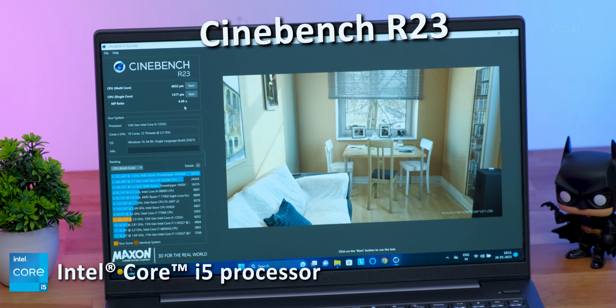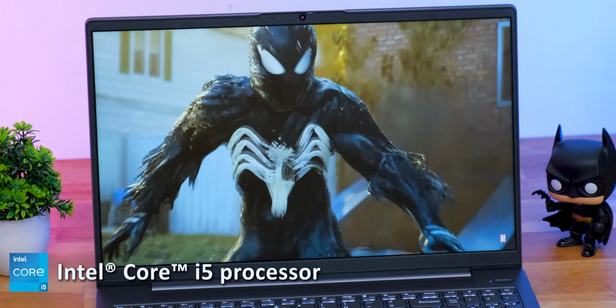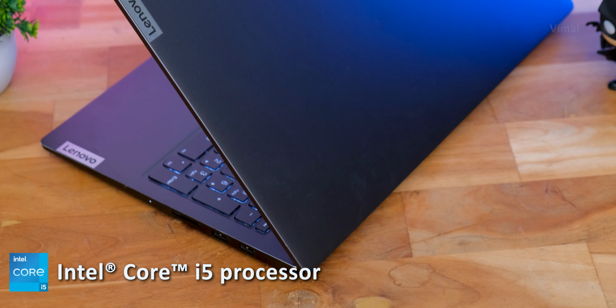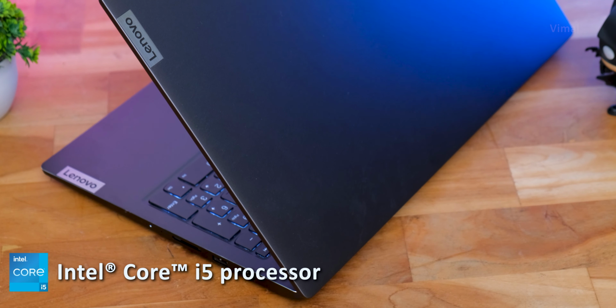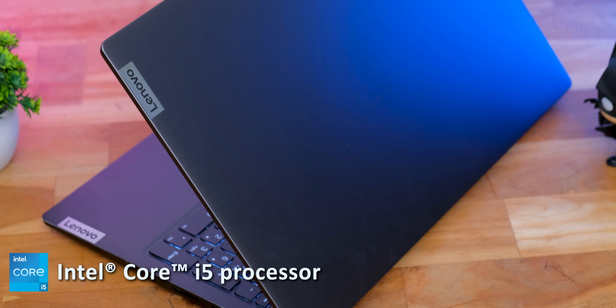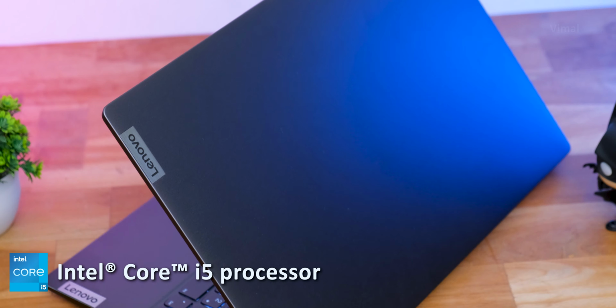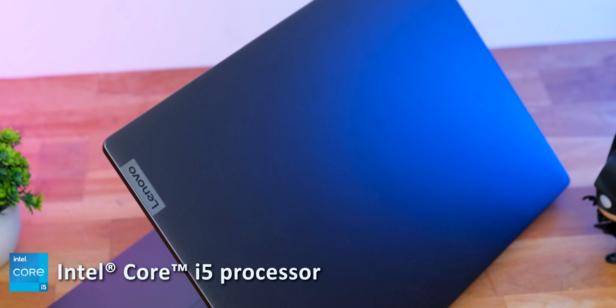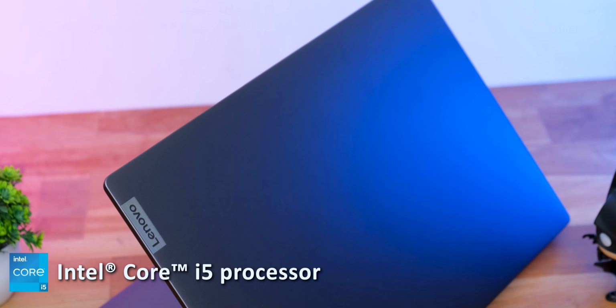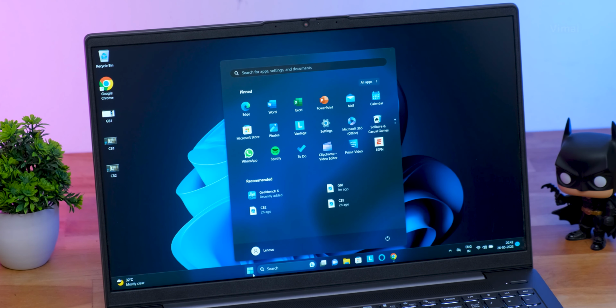Also, some people might ask about the gaming performance, right? So first of all, let me tell you, this is not a gaming laptop, guys. If you're looking for the same, Lenovo has a separate gaming lineup. You can refer to my other videos on the channel. This laptop is mainly made for professionals, office work, travel friendly, business purpose, and stuff like that. But just to mention, yes, you can play a bit of casual fun games like Dota, CSGO, or maybe Valorant at low graphic settings.